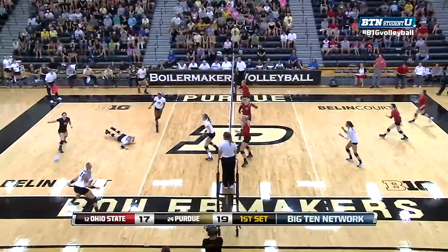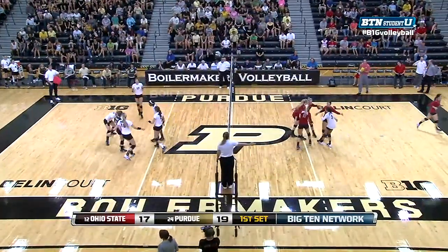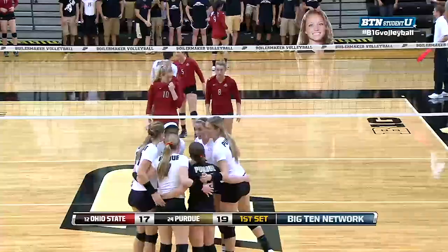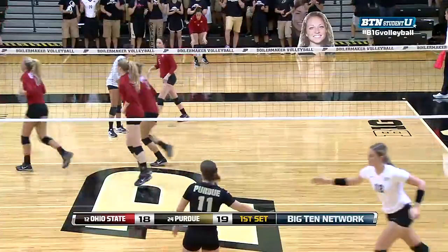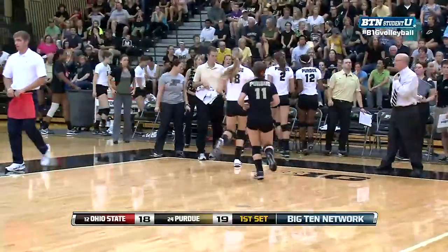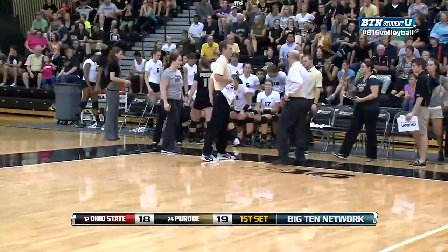Leon to serve. Short serve right in front of Amanda Neal. Ace for the Buckeyes. Yeah, great serve there from Ohio State. From the vantage point we have, as soon as that ball crossed the net, I mean, that thing took a nosedive. So 2-point run here from Ohio State.